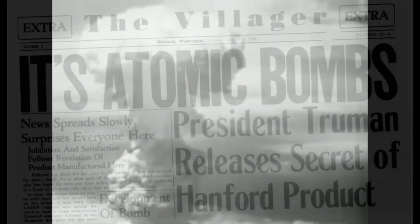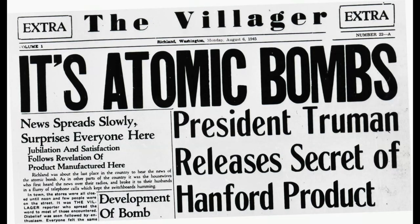So the day the atomic bomb was dropped on Nagasaki, the secret was out, and the next day, the headline on the local paper explained what everybody at Hanford had been working on. Yep, it was atomic bombs.